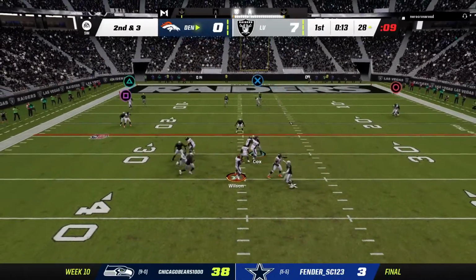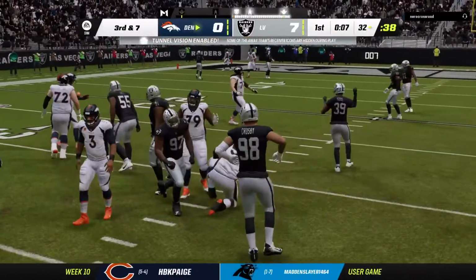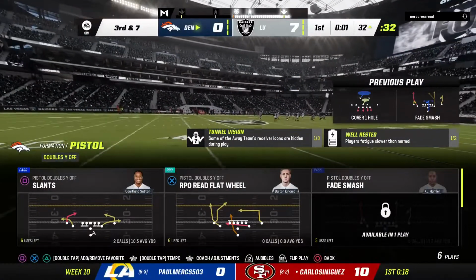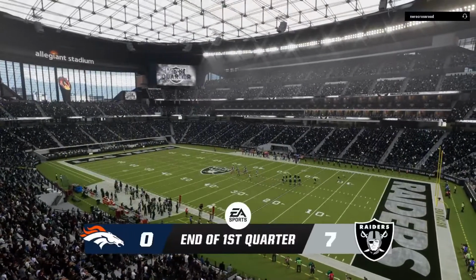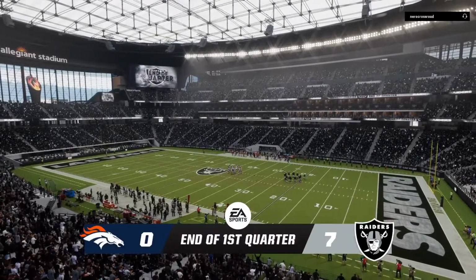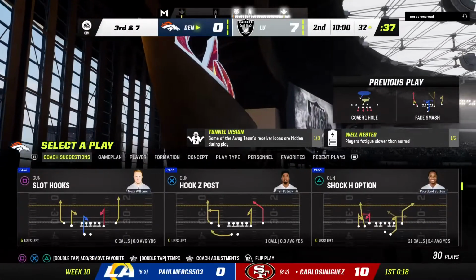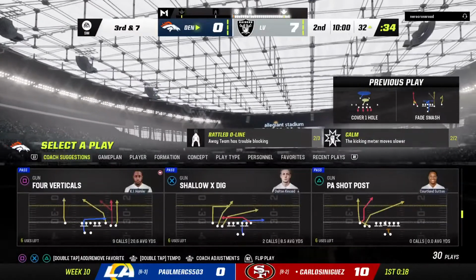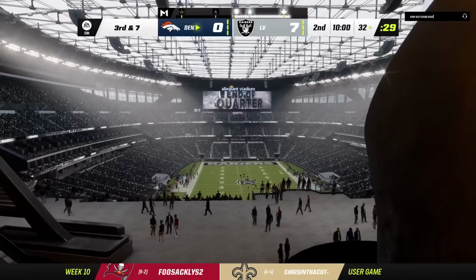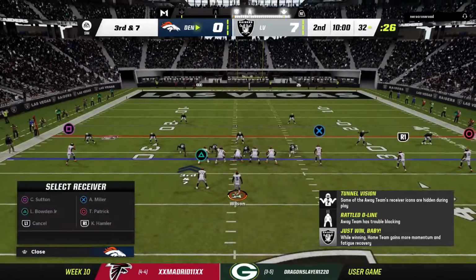Throwing on 2nd and 3. Wilson. Nowhere to go here. He lost the football. The score, Raiders 7, Broncos nothing. So possession still theirs, but now they face a 3rd down.